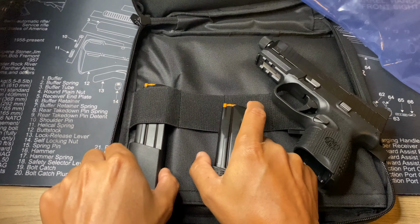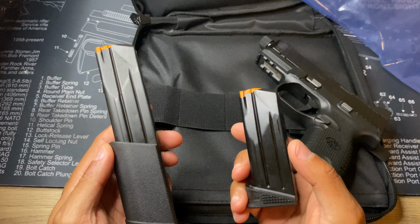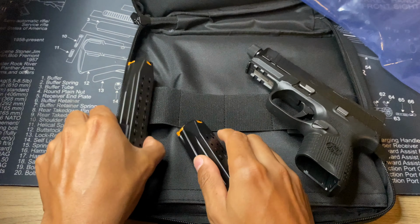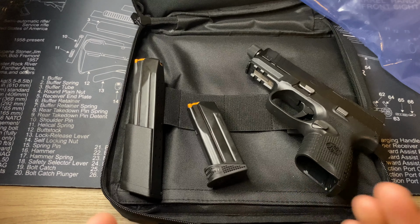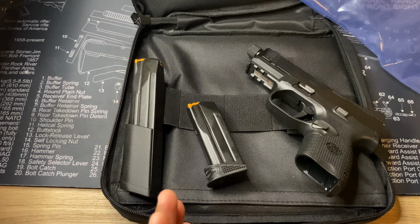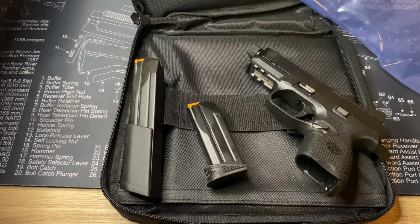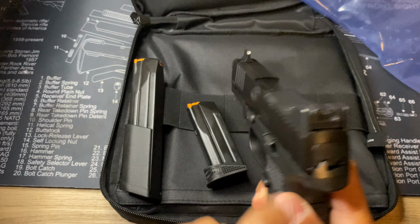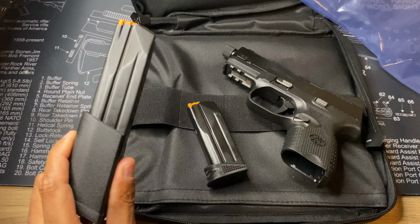Black it is, baby. And as you can see, I only have two magazines. I don't know how long FN been doing this, but now the tactical version only comes with a 12 rounder and a 24 rounder. I was expecting to get a 15 rounder thrown in there. When you pay this amount of money for a gun, you expect to have all three magazines. I was very disappointed whenever I seen that the tactical version no longer comes with the 15 round mag. The regular MRD model, the one with no threaded barrel and no night sights on it, comes with a 12 rounder and a 15 rounder, but no 24 rounder.